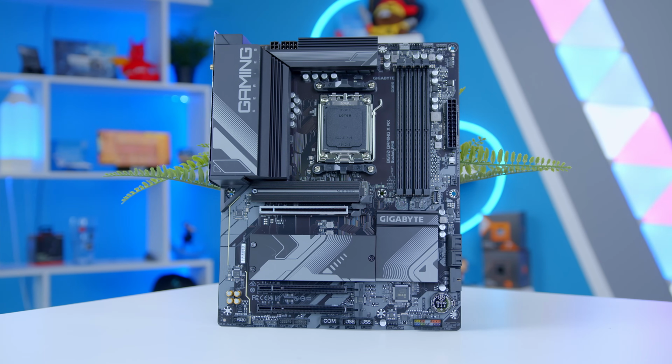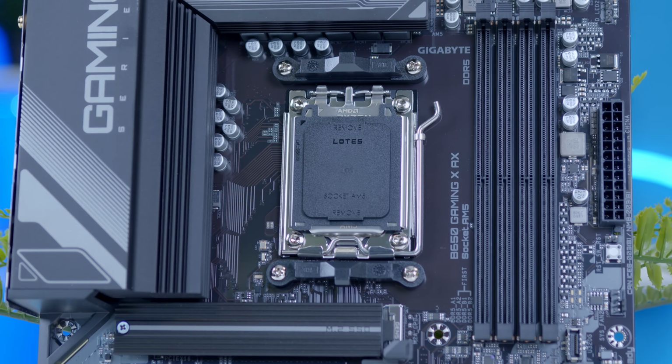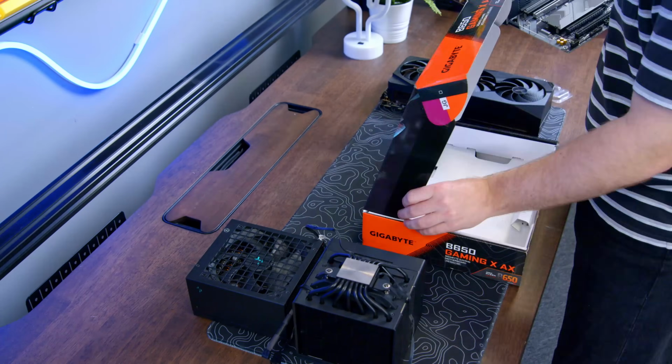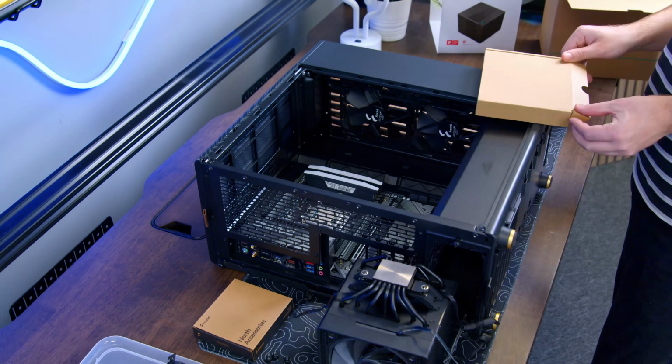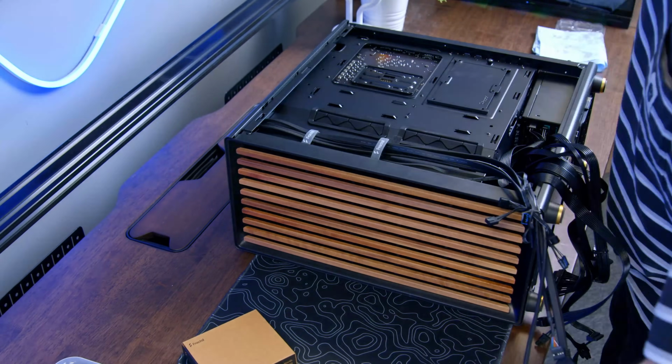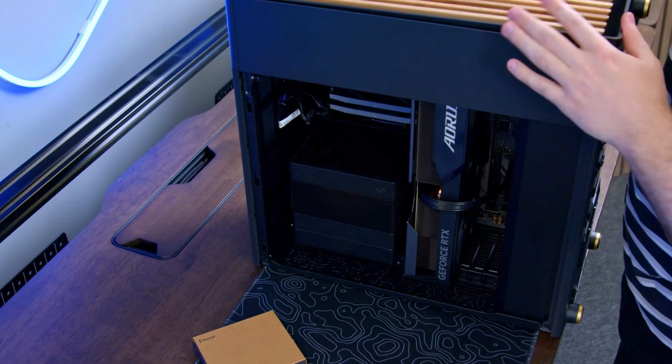This one's got a B650 Gaming X AX with, of course, some overclocking headroom. We haven't got that on the other board, and of course DDR5 memory, which is going to be quicker and give us a bit more performance. Storage in this is also faster, so general boot time is going to be better, and you can see how that general user experience is getting better as we go up the lineup.